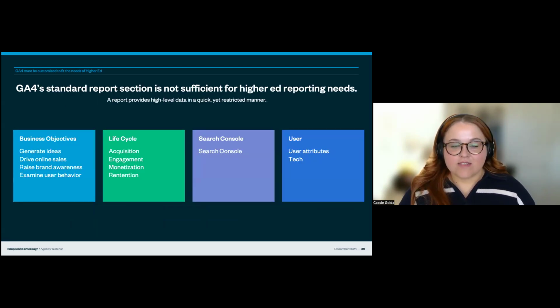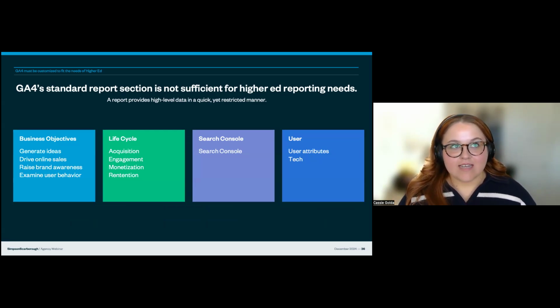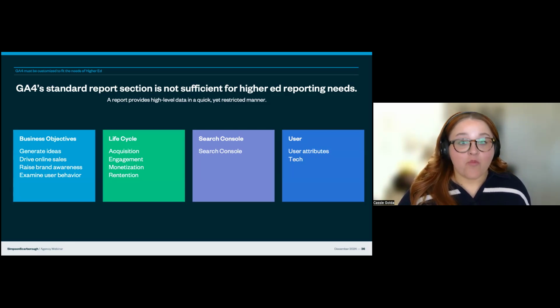Another area that's really important for this whole idea of creating data that will help us answer questions is visualizing that data and making it accessible. So we need to make GA4 a little bit more accessible in terms of the reporting. They have two types of reports. One is called the report section. The other is called exploration. So we're going to talk about reports here first.